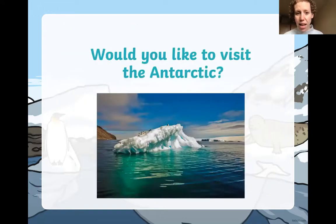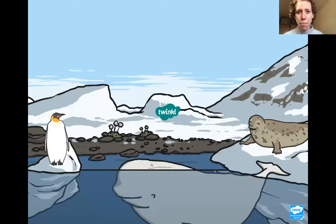Now that there is an iceberg, and I think if you look carefully, there might be penguins on it. Icebergs are huge chunks of ice that may have broken off a great ice shelf, which is what we call a very, very long piece of frozen land. The sea actually freezes, and the polar bears need this to be able to hunt for their seal. Sometimes parts of this ice shelf break off, and we call them icebergs.